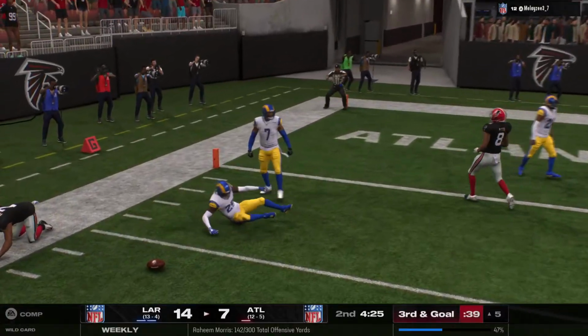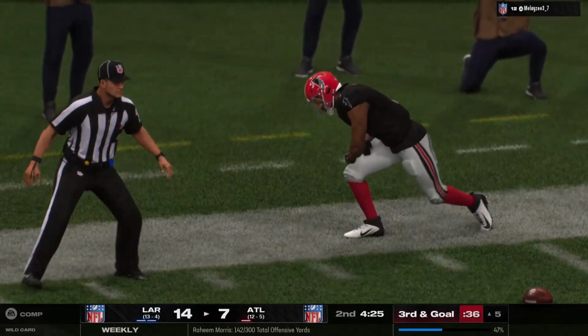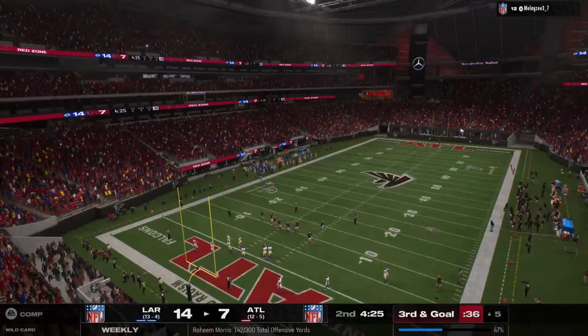That one is incomplete. Couldn't hang on through the contact. Well-timed strike by that defender to knock it free. And that brings up 3rd and goal.